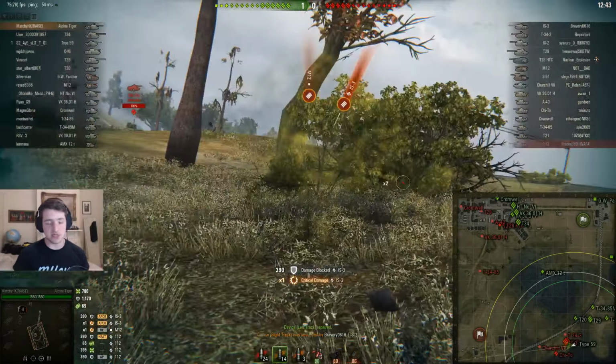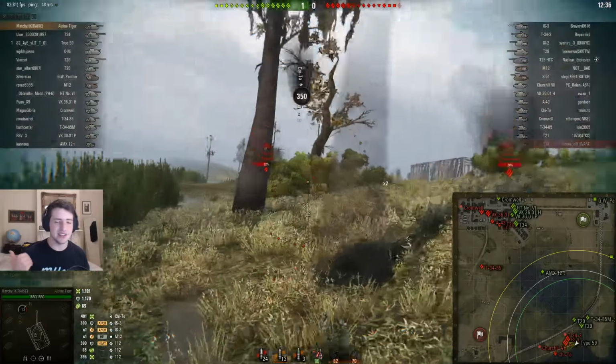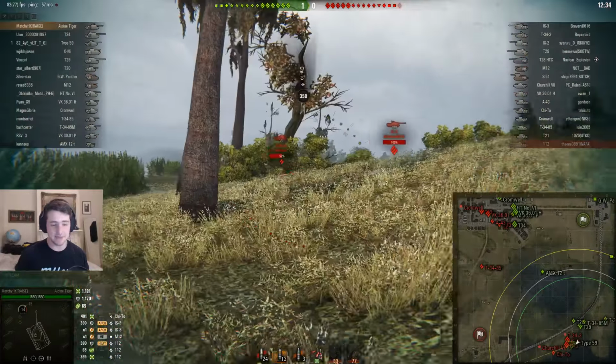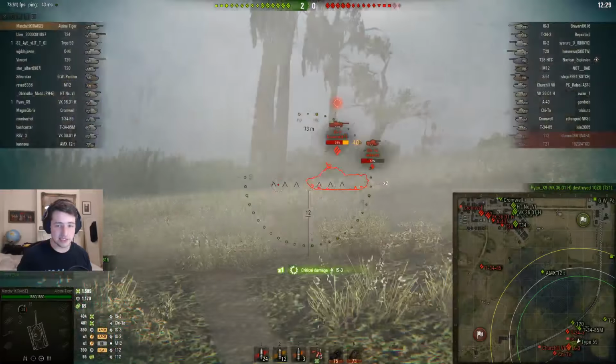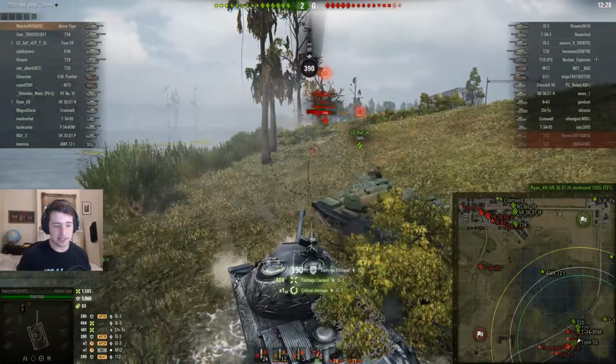It's very, very frustrating that it can't just hit tanks. That was a lucky shot. Most of the time, guys, the shots for me do not go in the front of the tank. Now we can see that a lot of tanks are firing HE at him. The IS-3 is firing premium rounds at him, but these are bouncing as well.